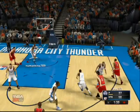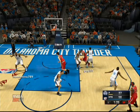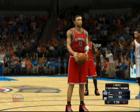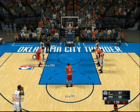Gasol, a screen on Wall. Armstrong backing down to stop the run. And a foul called on the shot. Got him on the way up that time, so he'll shoot 2 right here. It's going to be on John Wall.